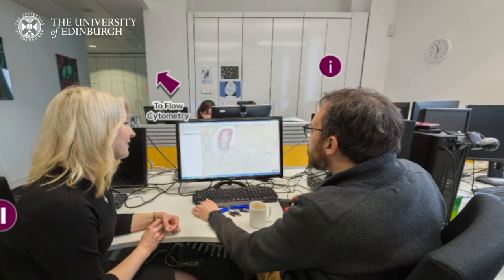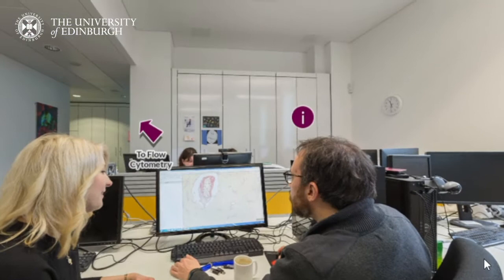Data analysis. We have a number of shared computers with special data analysis software. All scientists can book time to use these. Plus, down here, facility manager Bertrand is on hand to help.